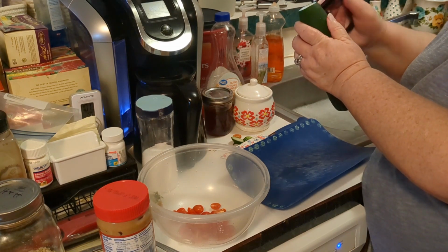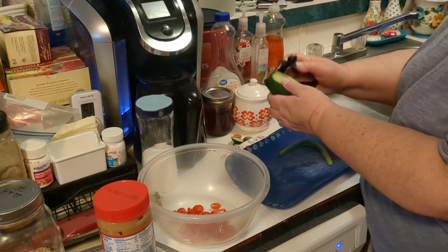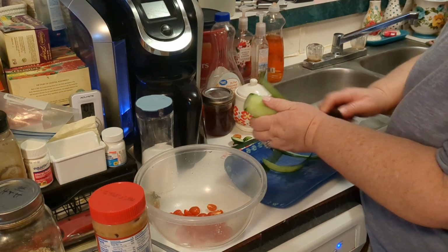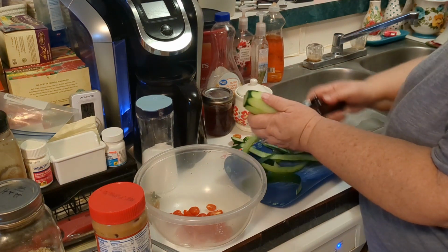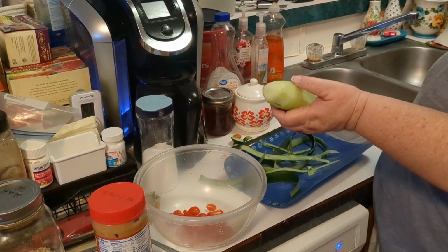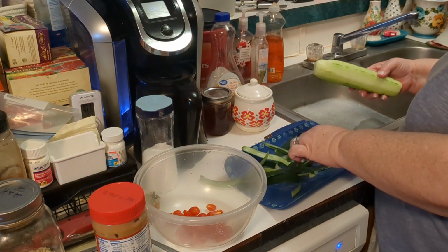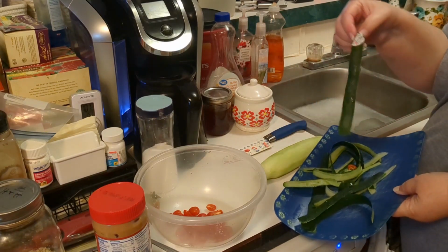All right, then I'm going to use this peeler, and I'm going to peel right off all of this, because quite frankly I don't like cucumber peeling, and it's my kitchen, so I am going to peel this off. Those edges. I'm going to take all of this and put it in my compost bucket right behind the camera, and I'll be back to slice this up.